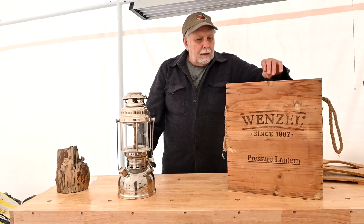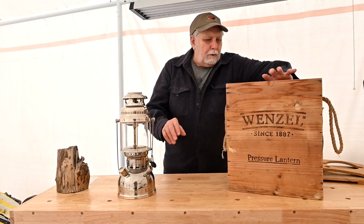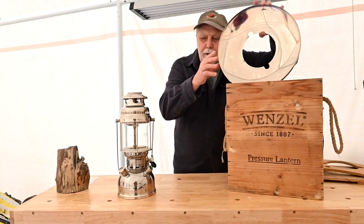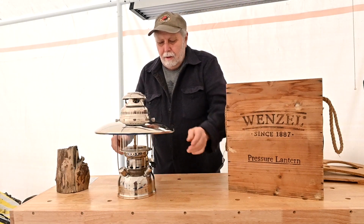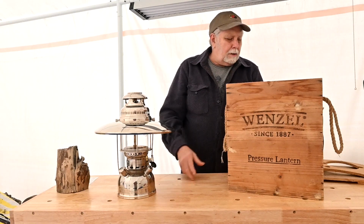And so this one has one really nice feature here. Has this really nice shade on it.